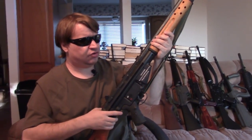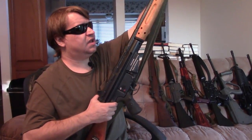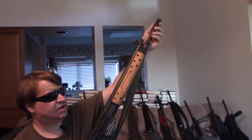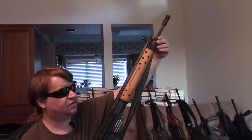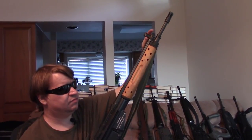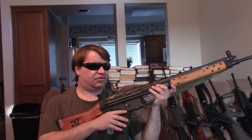We have wood furniture. We have a stamped and welded receiver. We have a barrel that's just a smidge under 18 inches. We have a flash hider on it in typical style here. This is one of the first to really appear with a true flash hider. It can also launch rifle grenades, which some FALs could. I picked this one because it has the wood furniture.